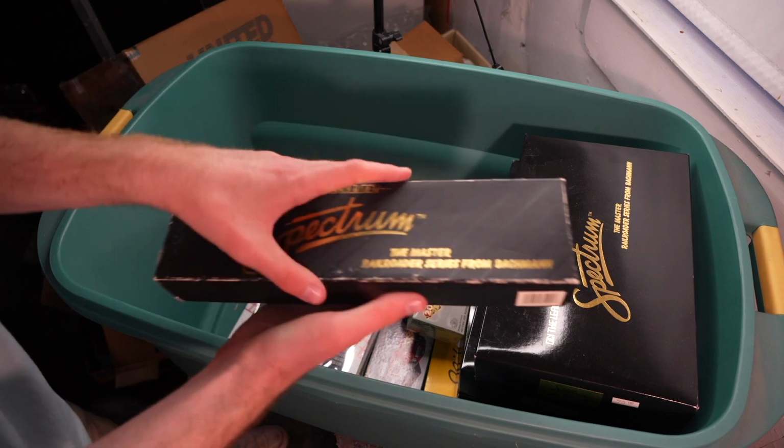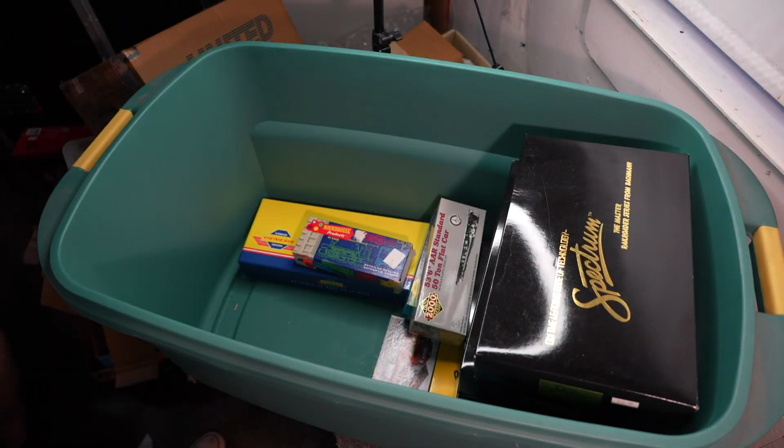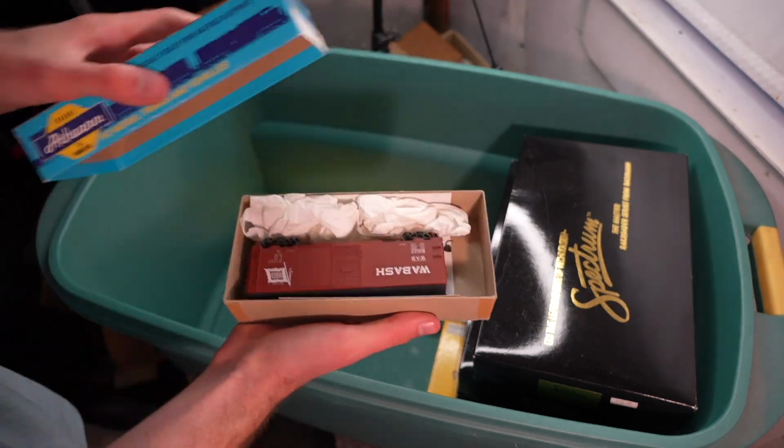There's a Spectrum UP C40-8. There's a whole brick of chassis kits by Stewart Hobbies. A couple more empty boxes here, and I think everything else. Yeah, there was a Wabash box car. I'm pretty sure every other box in this box was actually empty. So on to the next one.